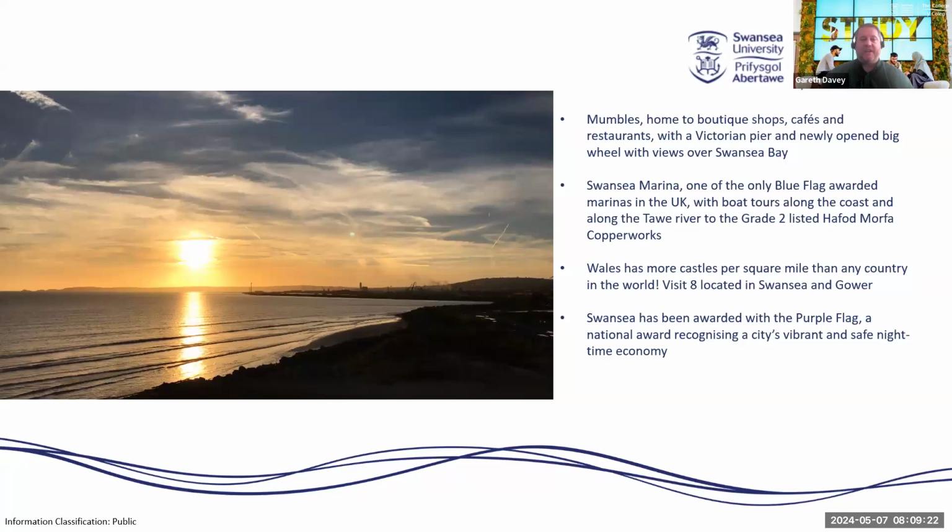And that drone footage was over Swansea Marina, and that is one of the only blue flag awarded marinas in the UK. What that means is effectively very, very clean water. So when you go down there, you can see very clear water, and you can see the fish swimming in there. And there are boat tours that run along that area up the Tawe River to our Grade 2 listed Hafod-Morfa Copper Works.